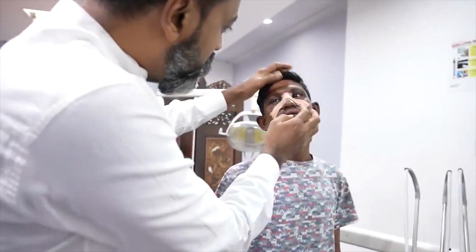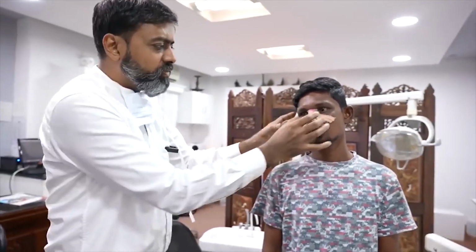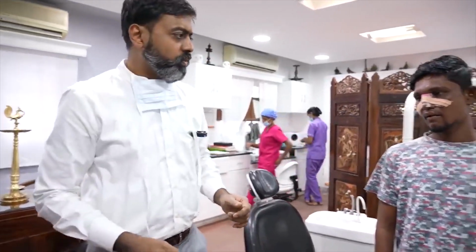There was like a major reconstruction for him also. This is day 7. We're going to take off his splints tomorrow. Just to show them what was done.